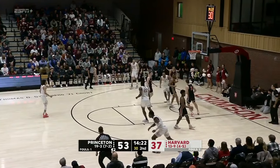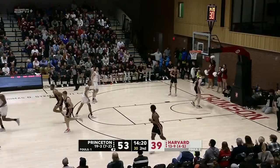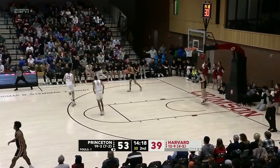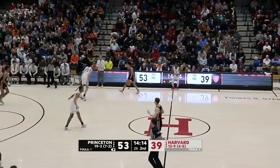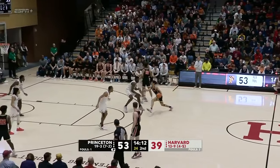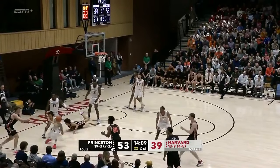Simon reverses it up and in. Nice night for Tyler Simon. He's the first Harvard player in double figures with 11. He's not just out there filling a role in the absence of Chandler PJ. He is playing a huge role. A couple of triples in the first half. He's one off of his career high.